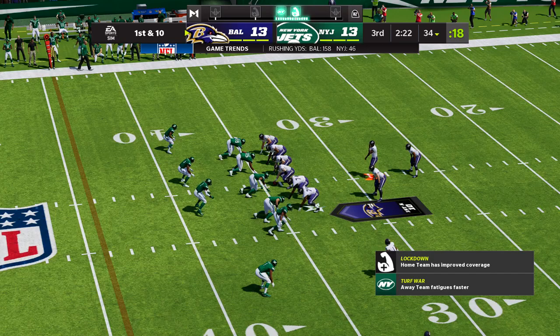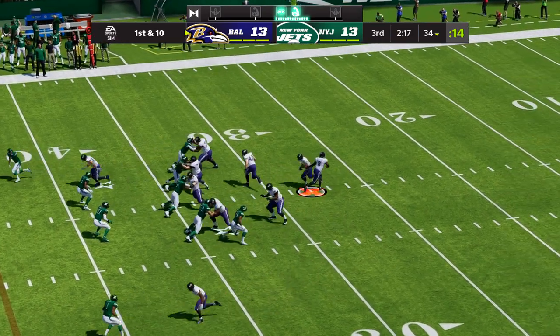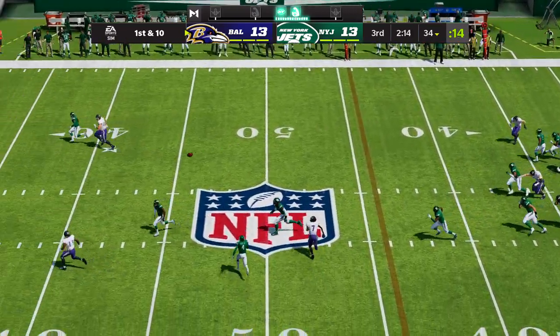And remember when all we talked about were 100-yard games from running backs? That when a quarterback did it was a surprise. With Lamar Jackson, that's part of the package as well. He'll have as many 100-yard games in the season as a top running back.